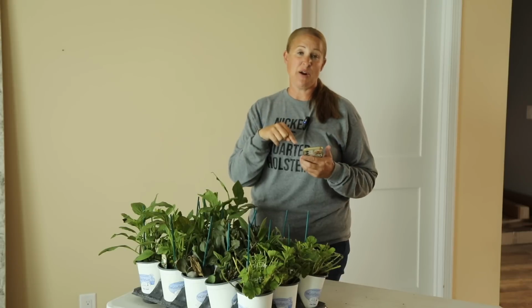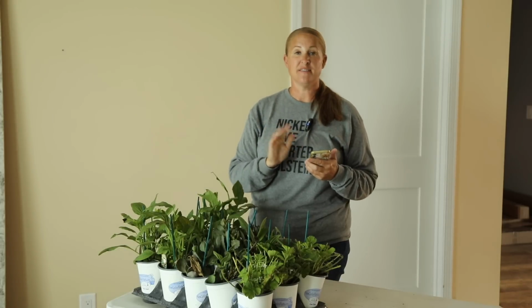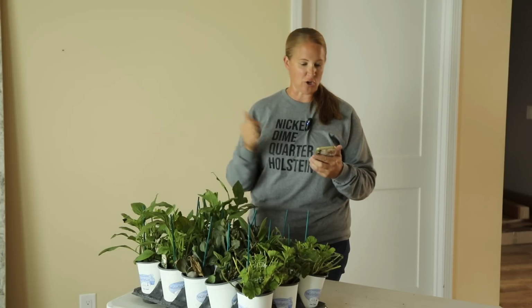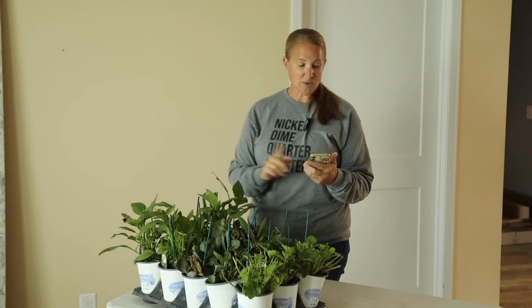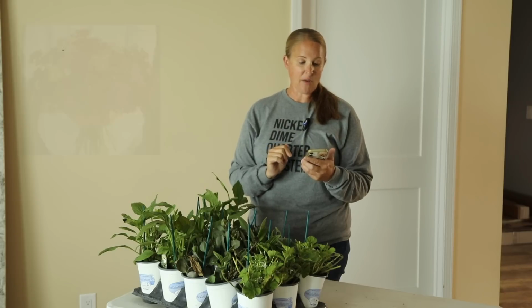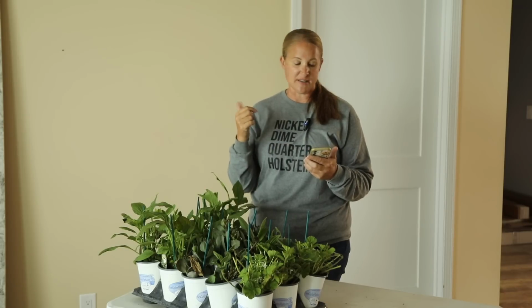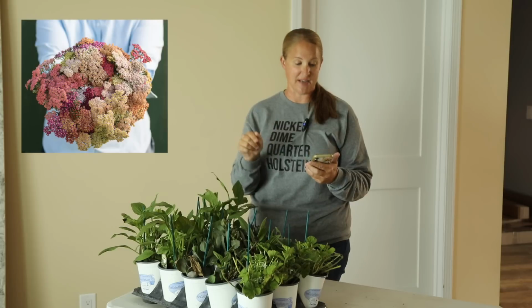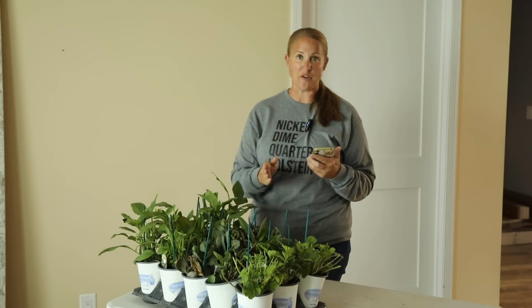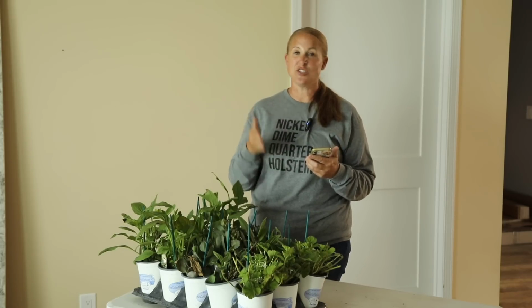I did an experiment with yarrow last year, and I did that exact same process. I've been cutting off that patch like crazy. So the first one is the Flower Burst Red Shades. And then the second one, which I think is the one that I did this with last year, is the Summer Pastels.